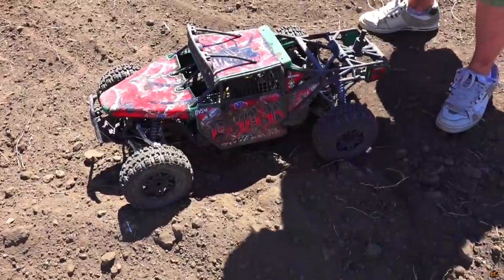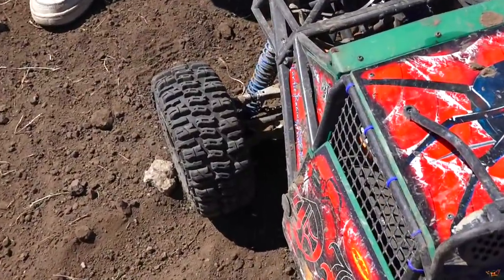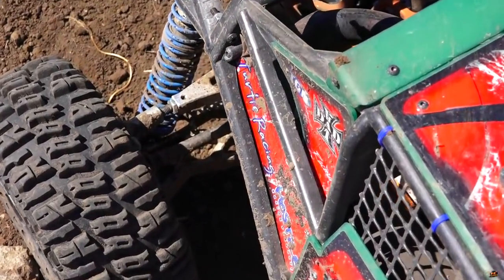Oh, we got some good bend. Did you get something in there? Oh, she's just a little bent. Oh yeah, right there. That's on this side. I got the Killer RC turnbuckle saver on. On this side, I don't. Yeah, so there you go. That explains why you're having a hard time.